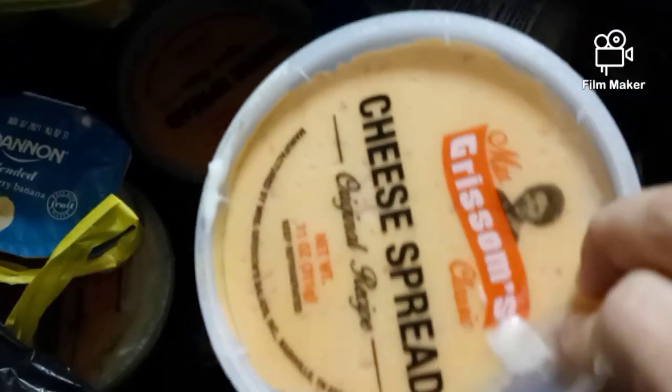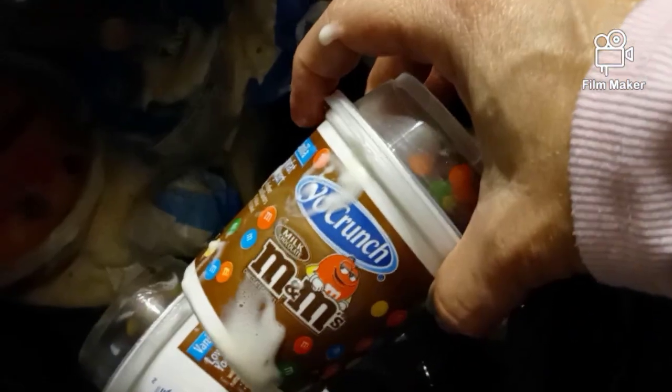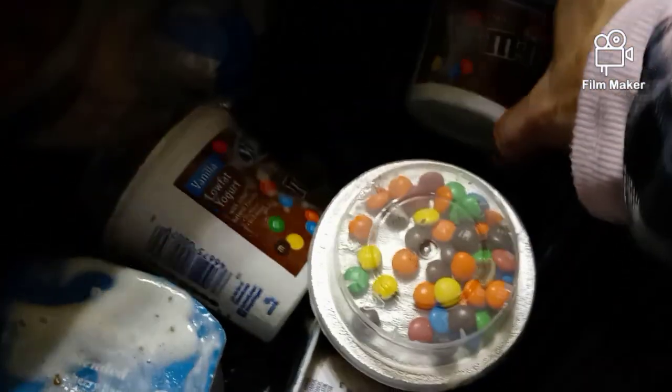Okay, let's see what else. We got some more cheese spread. Set it right there. We got some more yogurt. Oh, I see what it is. It's ice cream. M&M's ice cream right there, guys. It's still cold, though, actually. But something's leaking. There's some more yogurt. Some more ice cream. It's still cold, though. I just got to wipe it off. There's some more.